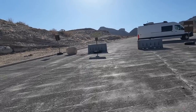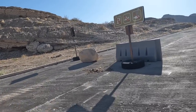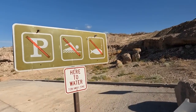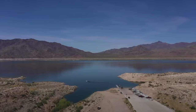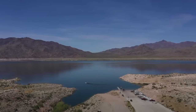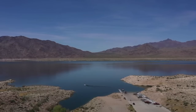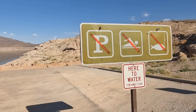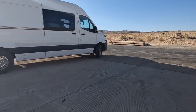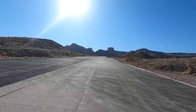Look how steep this thing is. Goodness. A lot of boats got launched here. Here's a picture from 2020 when I was here, when you could still see cars and boats being launched. There's the dock floating, that's laying on the ground now. That was the water level in 2020. Absolutely amazing how fast the water's dropped here. They're just letting it go.